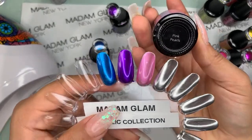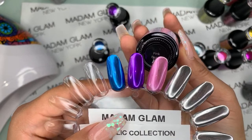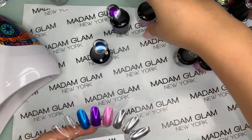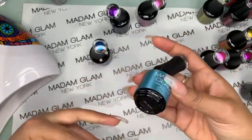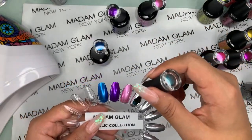But anyways, that is in the color Pink Pearls. Yeah, Meredith is so cute. So freaking cute. So next we're going to do Oh Snap. Let me see. This one is going to be that peacock kind of color.